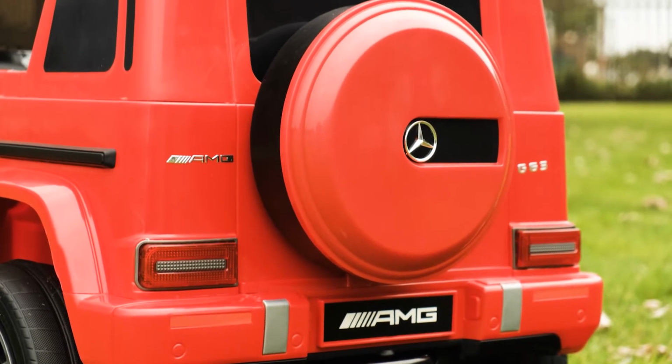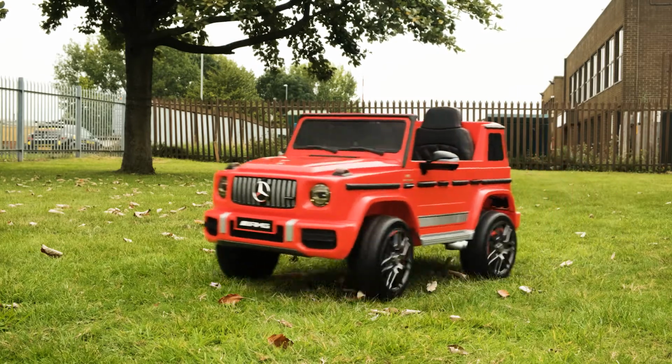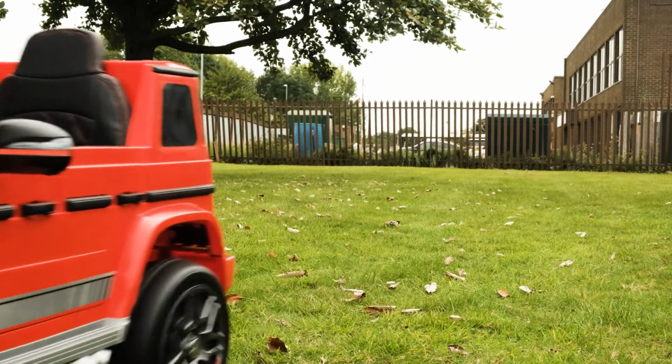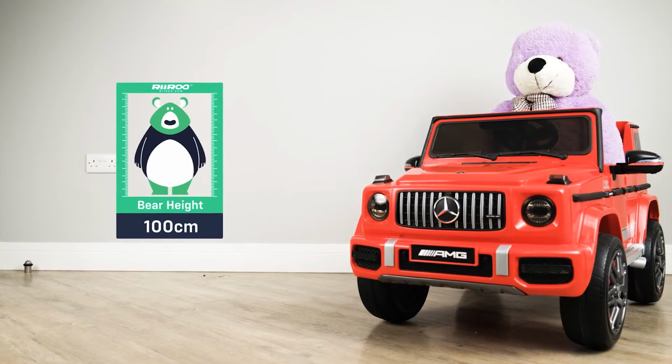Not only is the styling and smooth line so close to the real thing, but you'll be surprised at the sheer attention to detail they have gone into when producing this classic. It's suitable for children of up to 6 years of age or up to 115cm in height.